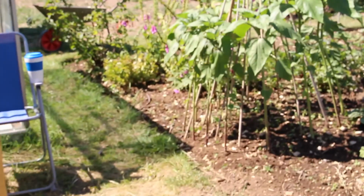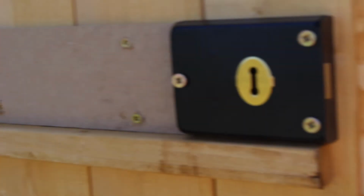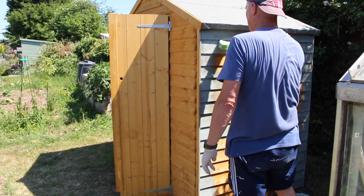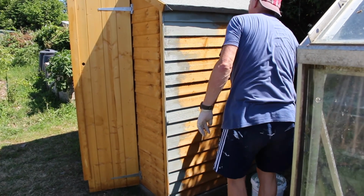Operation Paint the Shed has begun. Got the old man hard at it. It's going to need another coat by the looks of it, but looking good. He's alright, he'll do, we'll keep him.